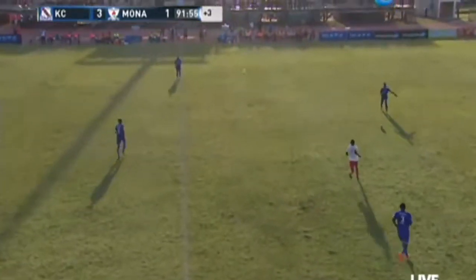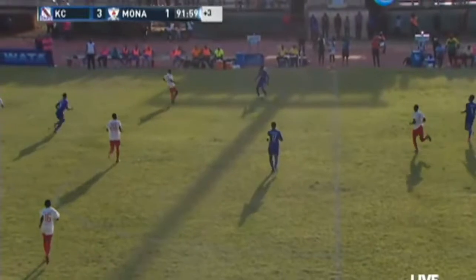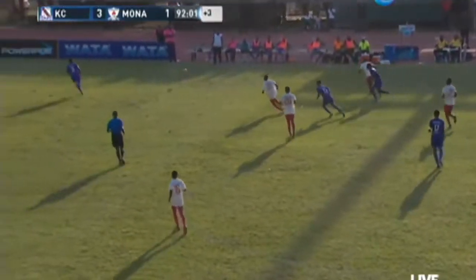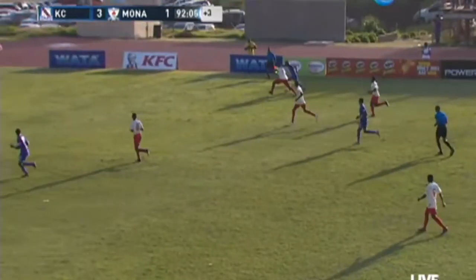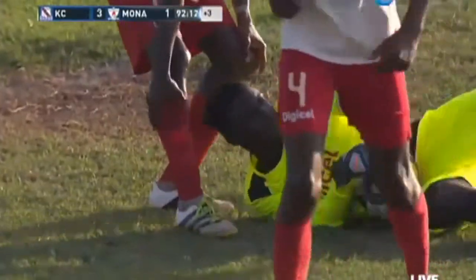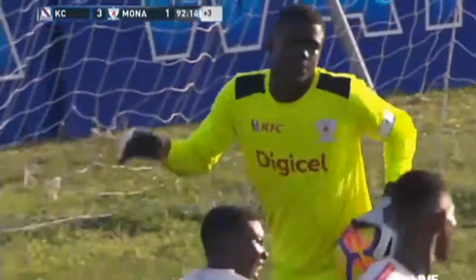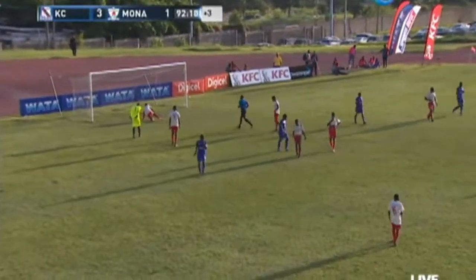We're almost into the second minute of time added on. It's definitely going to be a perfect start from Kingston College. Robinson, all good work by Ronaldo Robinson. Plays it inside, and almost there for Atkinson to mop up at the far post, but the keeper held on to it. The defender is down for Mona.